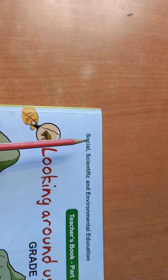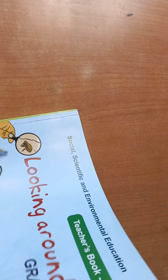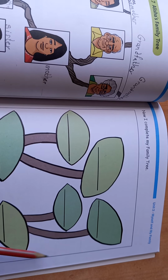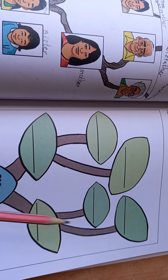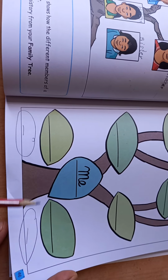Now we'll move to the Social, Scientific, and Environmental Education book. We are referring to page 47. You remember our last lesson where you were told to fill in with the names of your grandfathers, grandmothers, father, mother. Either you have a sister or brother or more. You can add some bubbles here.